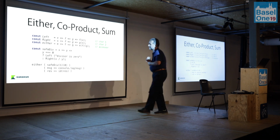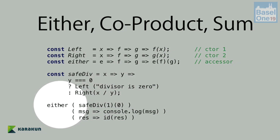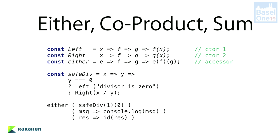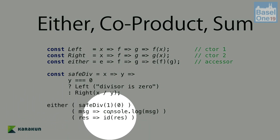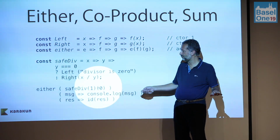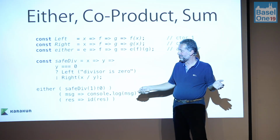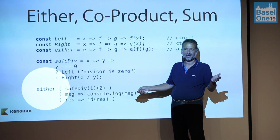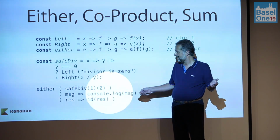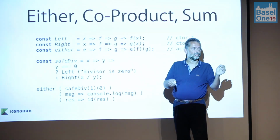So the idea is we would like to have a construction that we call either. It will be no surprise that this is a function. Okay. So it takes 3 parameters. First, whatever might evaluate to either the error message or the value that we actually want to use. Is that clear? We're calling the function. In this case, 1 and 0 would lead to an error message. Could be 1 and 1, and then it would be OK, and we want to work with the OK value. So either itself must give back, in the way that we use it, the correct value, or the error message, or dealing with the error message, and if this would be 1 and 1, it would give back the correct number.